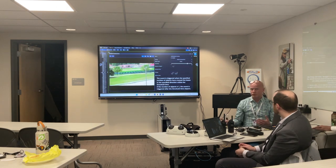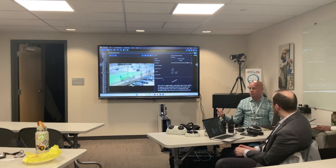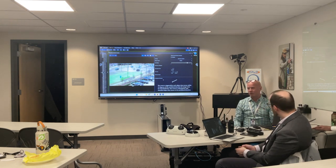Object crossing beam, pretty self-explanatory, right? Somebody jumps the fence, we're going to tell you either way, it's easy to program, up, down, sideways, all the way around the block. Direction violated, this could be super helpful in, say, a bus drop-off area, right? You have somebody that thinks they're cute and they keep driving down the wrong way. Well, here's my evidence, right? I found it just like that, and I got notified the next time that you do it, right? So I'm out there, and it came right over my radio. I can take care of it right there. I don't have to be in the building.